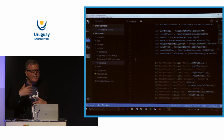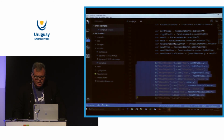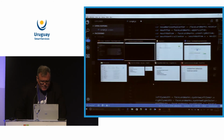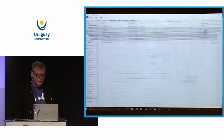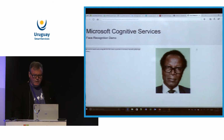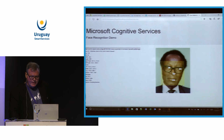So if you want to do maybe a face swapping app or something like that, all that information is there for you. And then again, I use some CSS to just display that on the screen. So what'll happen is that if I just show this page right there, then this person right here shows up and it calls the web service.